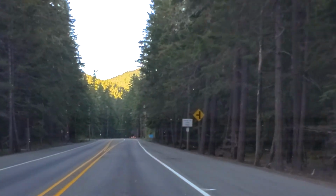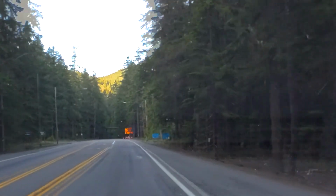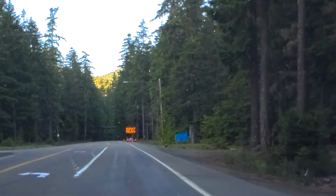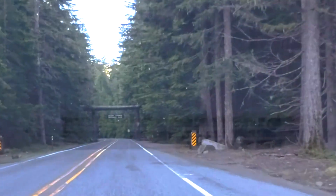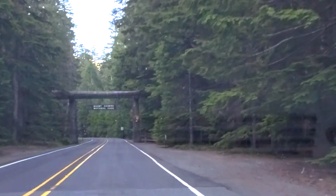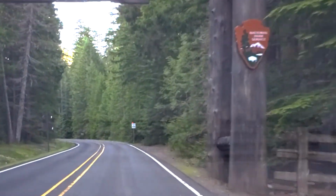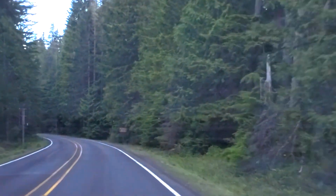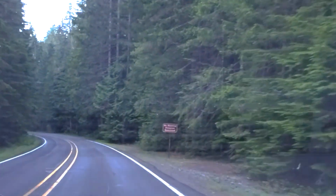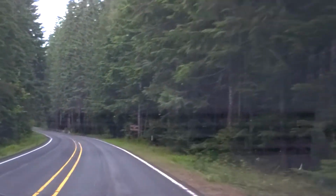That was some elk right here before we got to the entrance to Mount Rainier National Park. This is a turnoff to Crystal Mountain, the ski resort and recreational area. But this here is the entrance to Mount Rainier. Welcome to Mount Rainier National Park. We're just going to cruise through today, access lands beyond, but it's nice that we can drive through the park to get to other places.